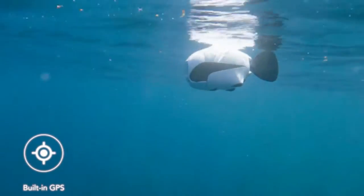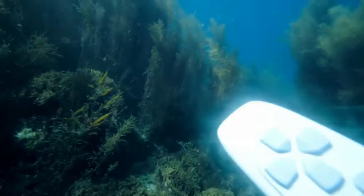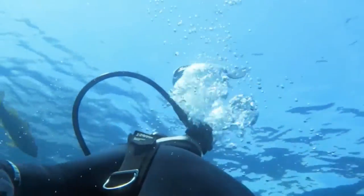GPS positioning system will lead it back to the water spot. Get into the water with BIKI. The waterproof controller can help you control BIKI while underwater.